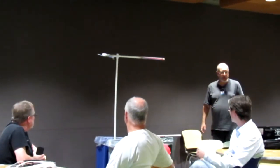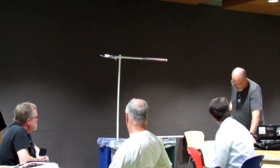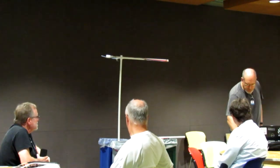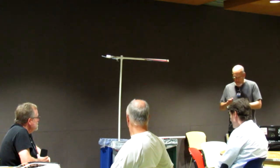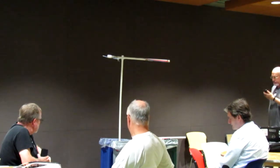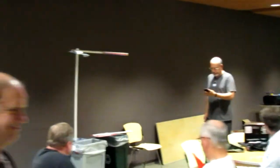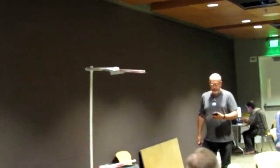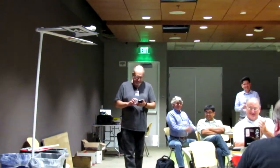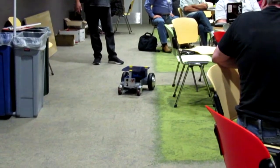So right now I have a robot that I can control with a joystick. But I can also control it with my phone through Wi-Fi by voice. Forward 2 meters. I don't want to. Rotate right 300 degrees.